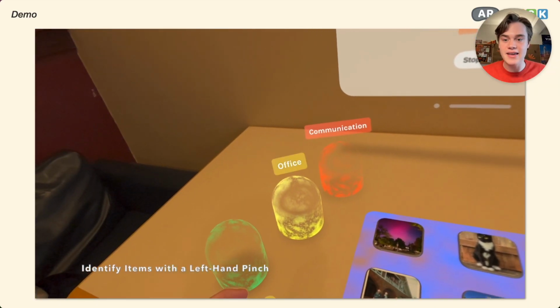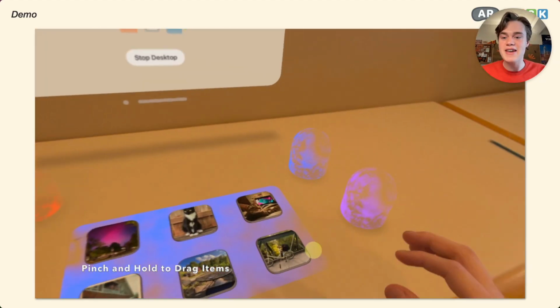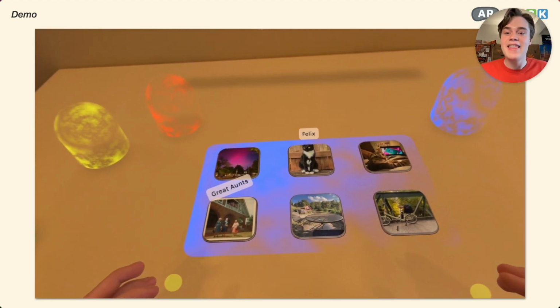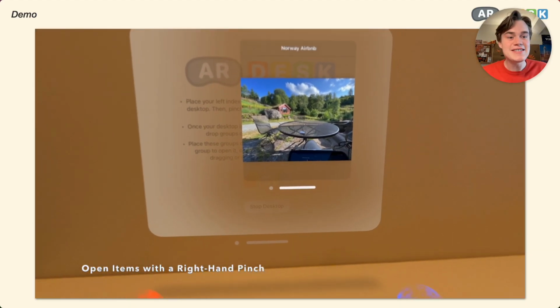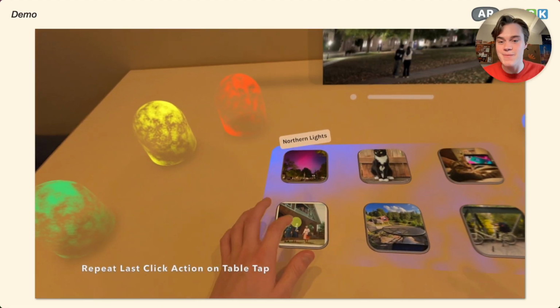Clicking on the blobs with your left hand, the folders, will show the label, and then you can pinch and drag them around in order to organize them on your desktop. This shows that it still works for files, and then it also shows how if you click with your right hand, that'll actually open the file or folder.